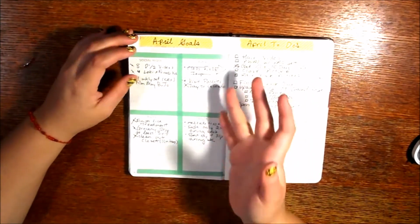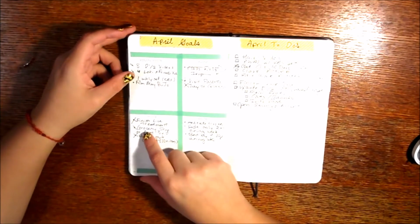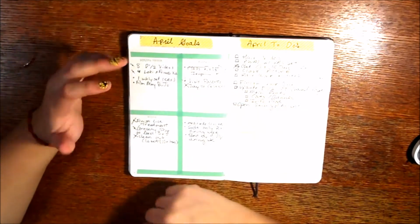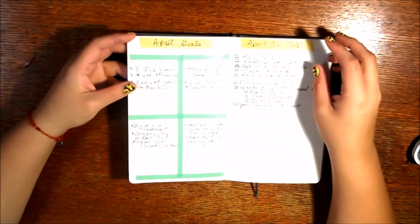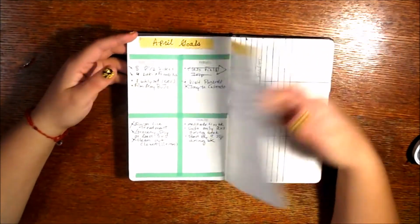I did do some of the goal sections. I saved some money, I cleaned out my closet, things like that, but it wasn't that successful. It was just too out of the way. It was very forgettable for me.